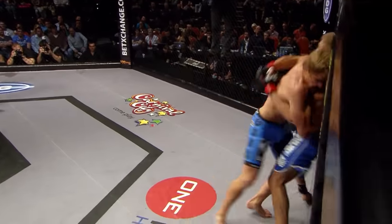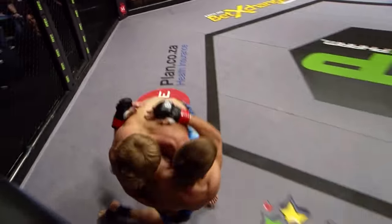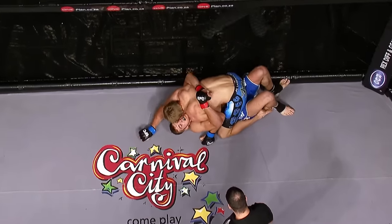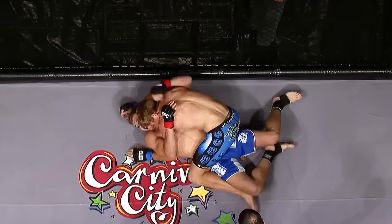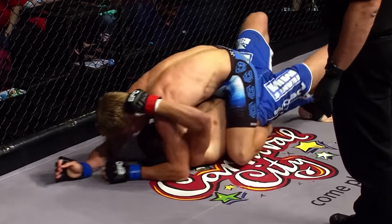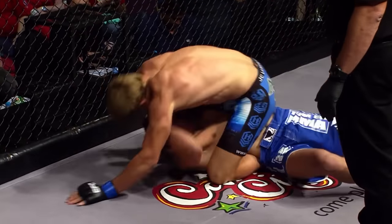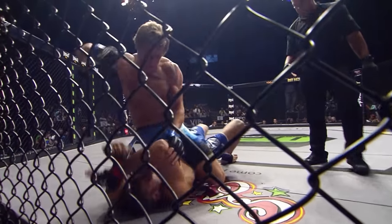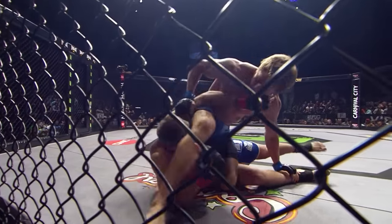Looping punch by Lamprecht closes the gap. Now we're in the clinch. Dricus looks for the takedown, but Lamprecht lands up on top in full mount. This is a terrible spot for Dricus to be in. See him holding on for dear life. He's going to have to try and get at least half guard back. But Lamprecht going for that high mount, looking to unleash some ground and pound. This is what we saw in the Jason Caldwell fight, a very similar position.